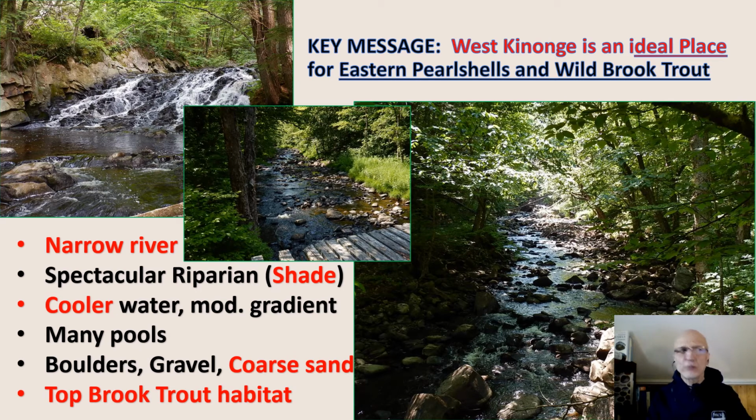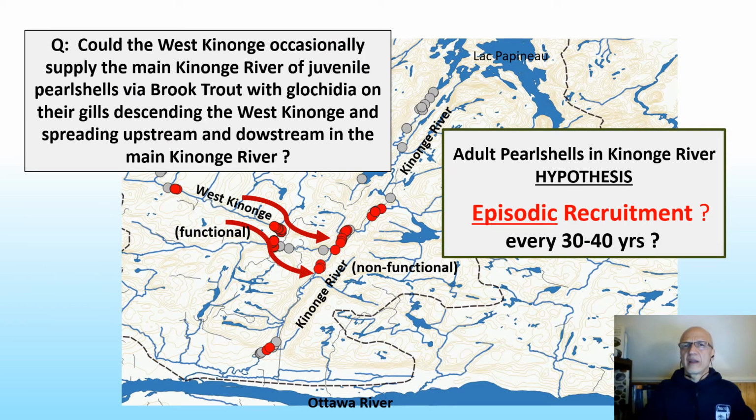So comparing the two rivers, our study shows that the West Kenauk is an ideal place for both the Eastern Pearlshell mussel and the brook trout. The difference between the West Kenauk functional population and the Kenauk River non-functional population of pearl shells led us to the following question. Could the West Kenauk River occasionally supply the main Kenauk River with juvenile pearl shells via brook trout with Glochidia on their gills, descending the West Kenauk and spreading upstream and downstream in the main Kenauk River? We don't have an answer to that question.